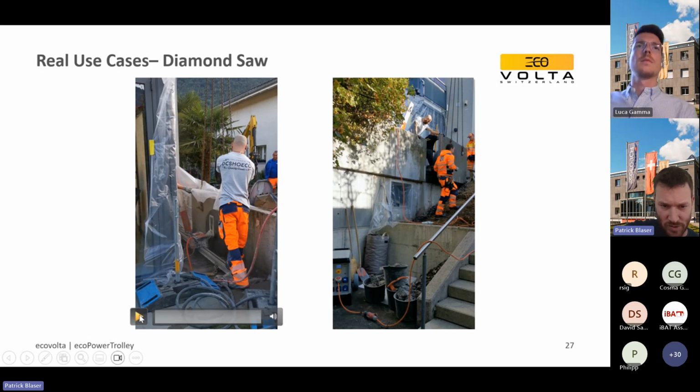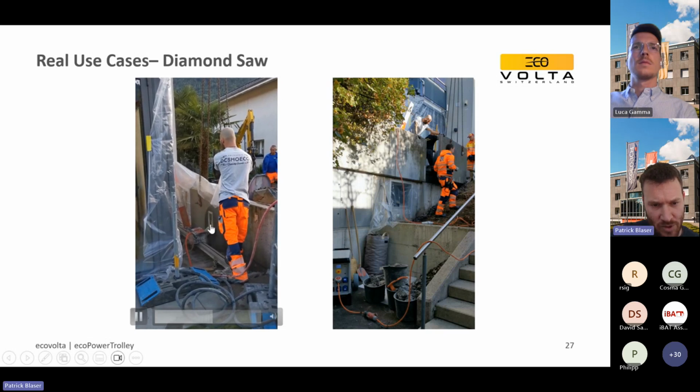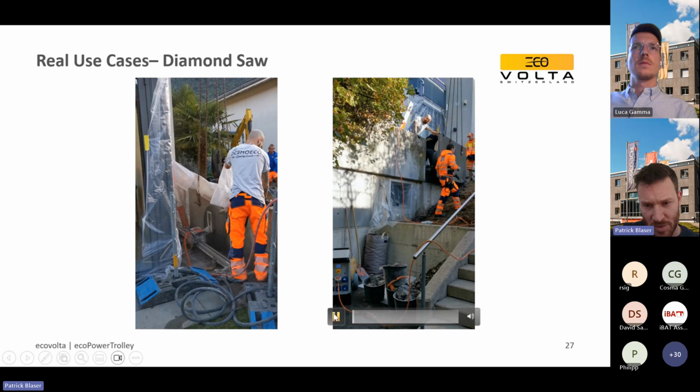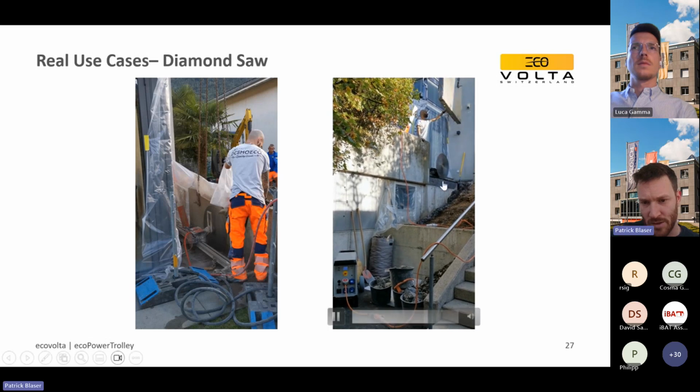I'll also show you these videos, of course. That's the saw running, water cooled. You see the water running here and all the dust. And once the job is finished, there was this part of concrete which you cut through. You see the blade, size of the blade.